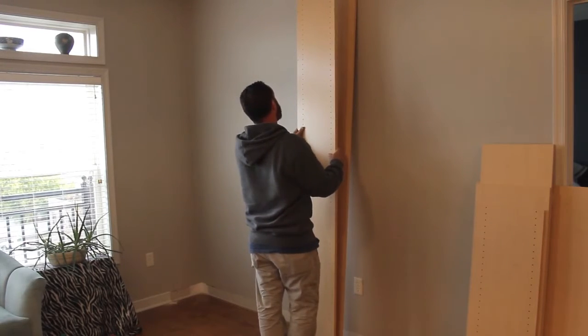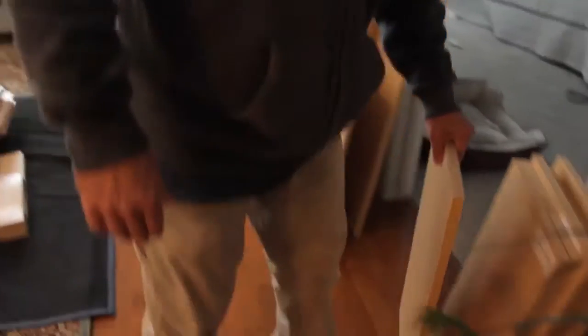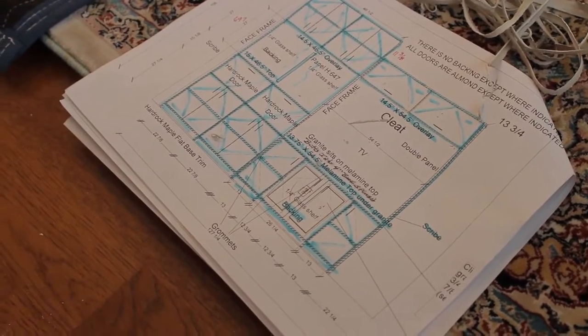Pleasantly surprised when I called, met with the designer. Couldn't have asked for a better meeting with the designer. She put me at ease. She showed me some ideas, started building it on the computer.